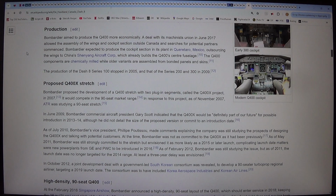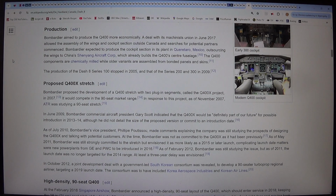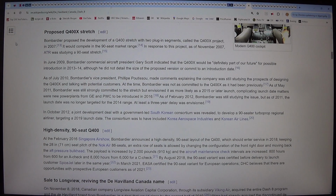Bombardier expected to produce the cockpit section in its plant in Querétaro, Mexico, outsourcing the wings to China's Shenyang Aircraft Corp., which already builds the Q400's center fuselage. The Q400 components are chemically milled while older variants are assembled from bonded panels and skins. The production of the Dash 8 Series 100 stopped in 2005, and that of the Series 200 and 300 in 2009.